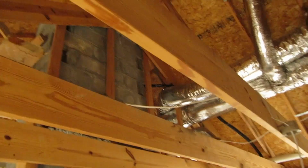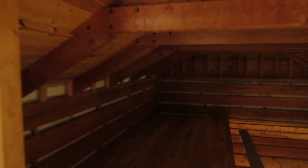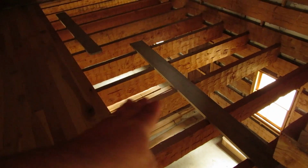See, the HVAC is all in, and it's done right. And then here's the loft with the log. There's enough lumber down there by far to finish the rest of this off. So you got a full story up here.